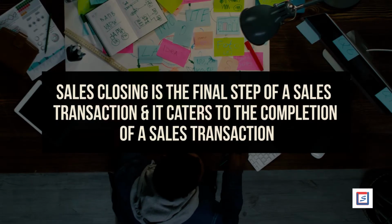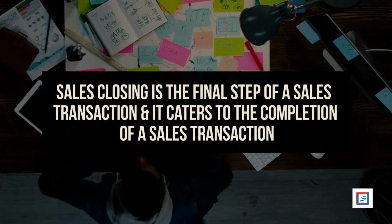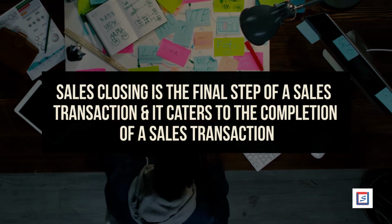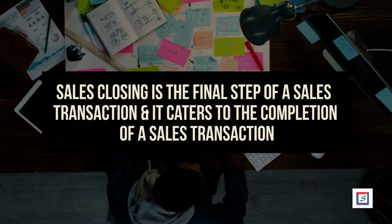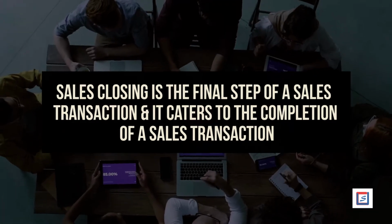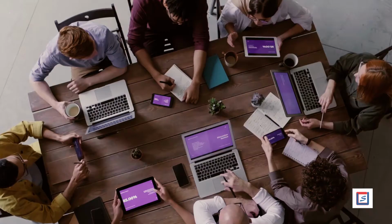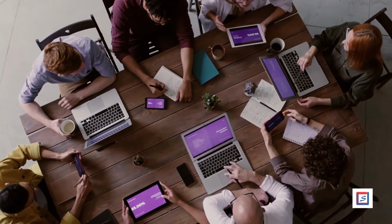What is sales closing? Sales closing is the final step of a sales transaction, and it caters to the completion of a sales transaction. Sales closing techniques have assumed greater significance in the process of selling. A salesperson is assessed on the basis of the sales closing techniques applied by him, while he tries to sell the product to the prospective customer.